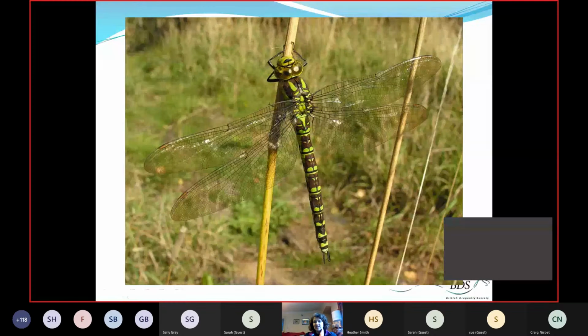This is the female here. She does initially look quite similar to the common hawker, but again, no golden costa along the wing. And if you look, you can see that the spots are fused towards the end into almost like stripes.